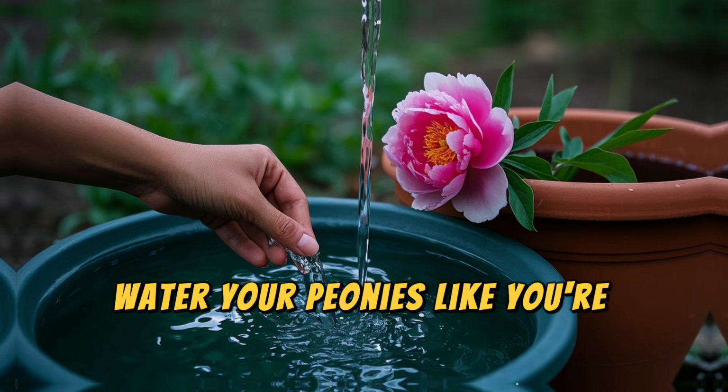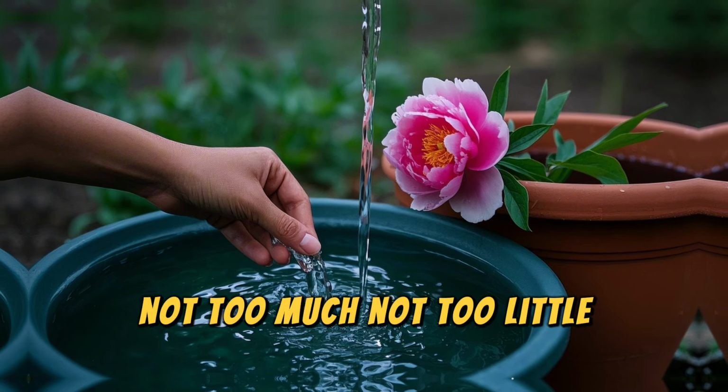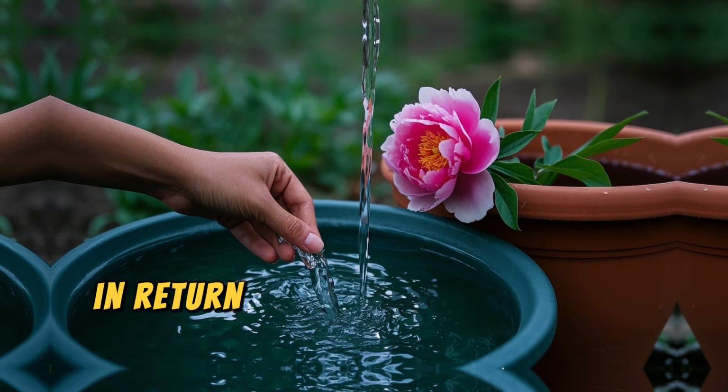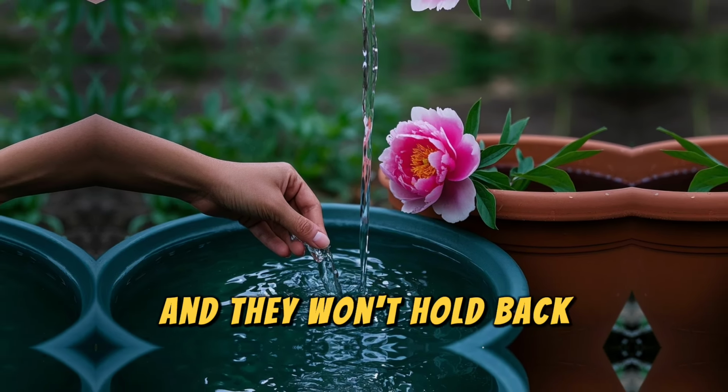Water your peonies like you're filling a well of potential. Not too much, not too little. Enough to let the roots know they're seen, supported. In return, they'll draw from that memory when it's time to bloom, and they won't hold back.